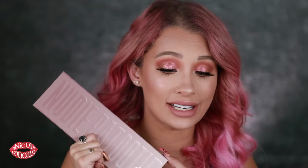Okay, guys, so here's the finished look. I really love the way that my makeup came out. I think everything looks amazing, and I love this palette. I think that this is so amazing, a really great palette. I really liked it, honestly.